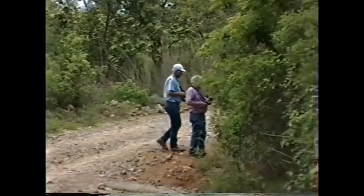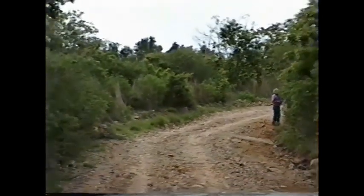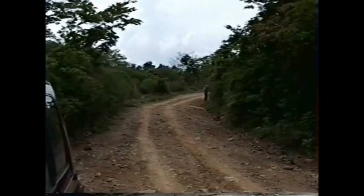Well, this is mostly just, again, to show you the kind of road we're traveling along here and that sort of thing. We're on our way back down the mountain, and there's this nice storm coming in. And we're a little concerned about the road if it gets to raining pretty good.